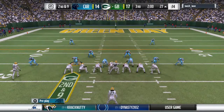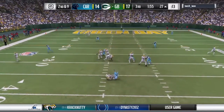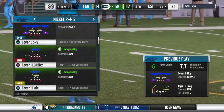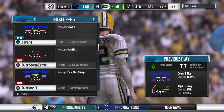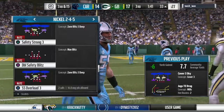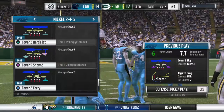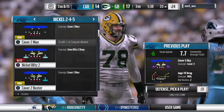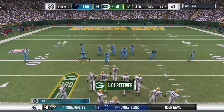One back is Lacy. Now Rodgers throwing on 2nd down. Nowhere to escape, and he goes down. Shane Ray in there to get him, and that's sack number 6 for him on the year. Ninth play of the drive now on 3rd and a country mile.